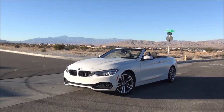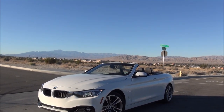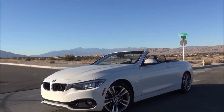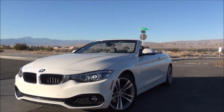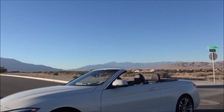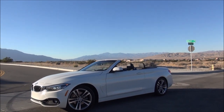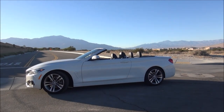Okay, so let's take a quick look at the outside of the 2018 BMW 430i convertible. Start out in its natural form with the top down. So you have nice aggressive styling in the front here. Looks good, kind of continues the same tradition of the BMW 3 Series convertibles with the four seats, the four headrests there. Again, the 4 Series, a little bit bigger than the 3 Series, so you get a little bit more room.